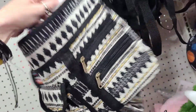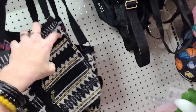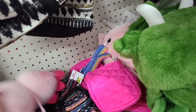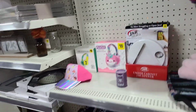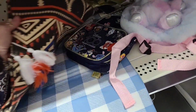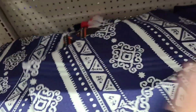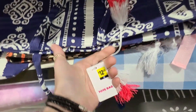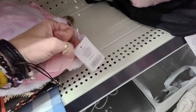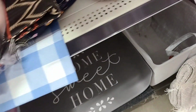These are blue, yeah. Those are all blue. I think these are blue, if I remember right. Yep. I think all these are blue as well. Okay.